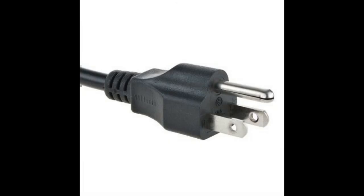Now, surge suppressors are very easy to find and affordable. They must be grounded to work properly, though. If you snip off the ground prong so that it will fit in a 2-prong socket, you've just ruined the surge protection part of the surge suppressor.